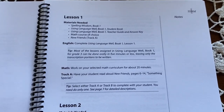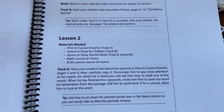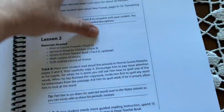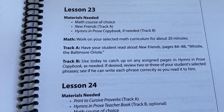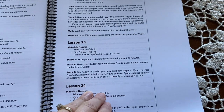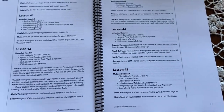So this lesson plan guide is, again, from Simply Charlotte Mason. And so each day they tell you specifically exactly what to do with your student. And it just makes it very, very easy and simple. I really like these lesson plan guides. I have them for my other two kids as well for 5th and 7th grade. Now there are 3 terms in the year and each term they switch it up a little bit.